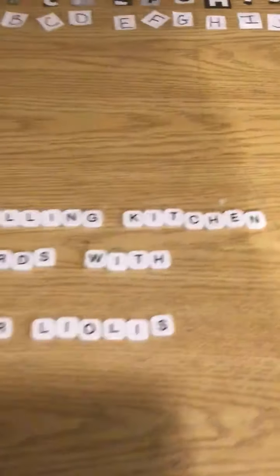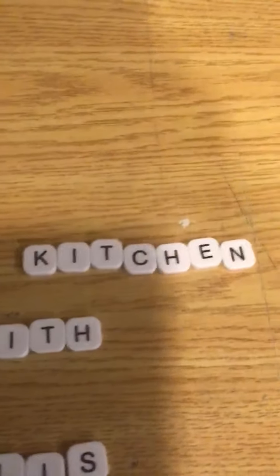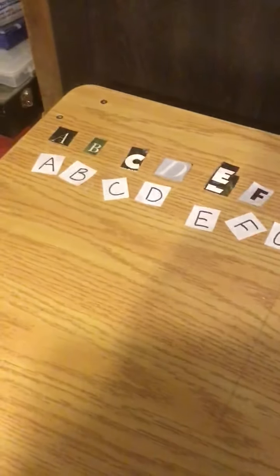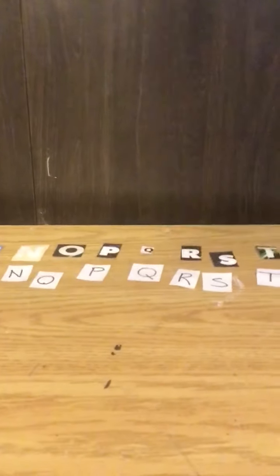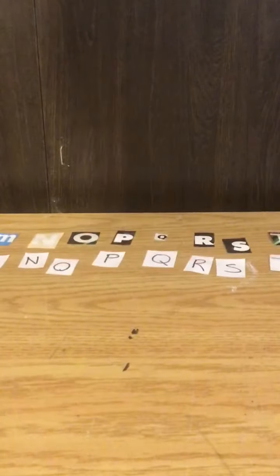So again, we'll be using words from the kitchen to spell the words today. You need to get your letters out once again. These are letters cut out from magazines, or you can be using your letters A to Z that you've written on. So let's look at what words we have in store for you today.